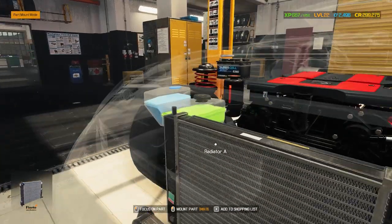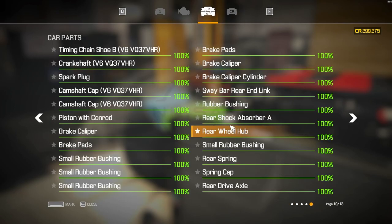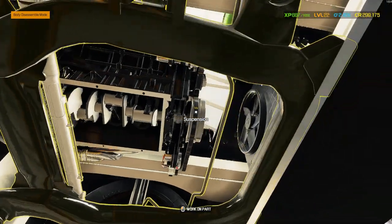All the electronics are in with a grin. Am I correct in that assumption? Look at that. Profit 90,000. Sell value. I mean, we're going to make a little bit of cash off of this. A little bit. Not a lot, baby girl. Everything's already been bought. We brought it to the house. Oh, we didn't. Hold on. Oh, no. You know what would be useful?